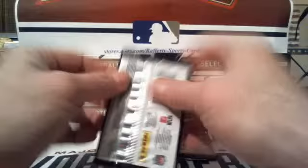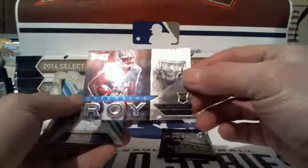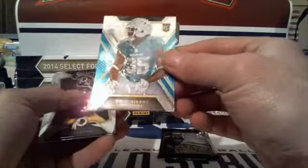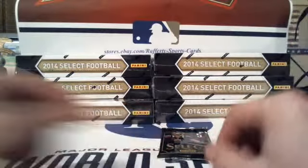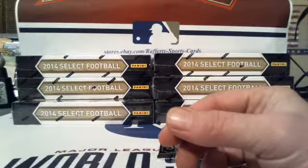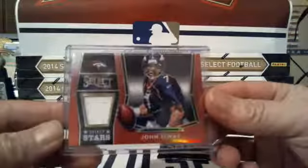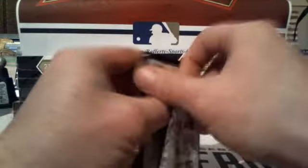First auto was a good one. Well, second auto, I guess, Trindon Holliday was our first. Got a rookie of the year, Eric Ebron for the Lions. Mozzie, what's up, man? Refractor, Kamar Aiken for the Dolphins. Our first auto was Trindon Holliday for the Giants. Second one, Jimmy Garoppolo, auto relic. And we had a Select Stars, John Elway for the Broncos. And a couple parallels.